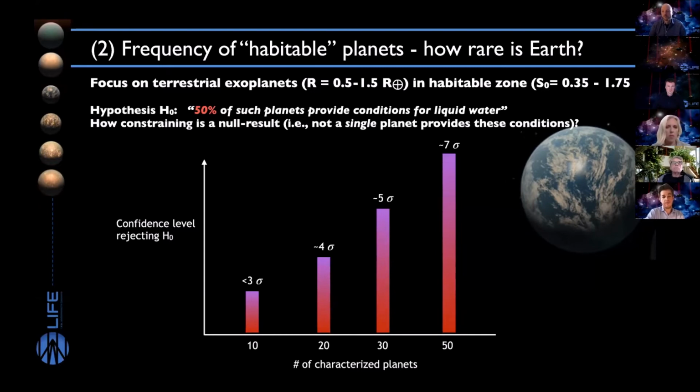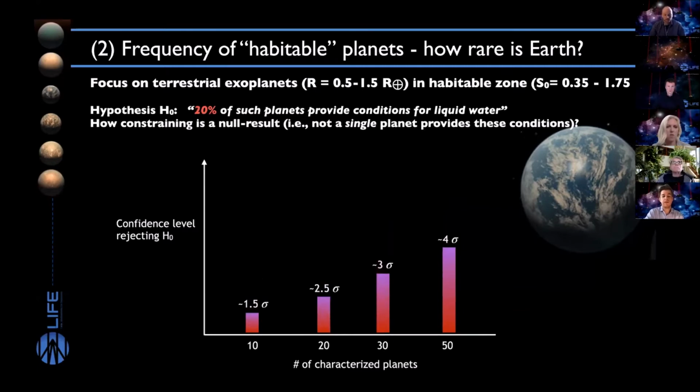So this is the case for the assumption that 50% of the planets provide liquid water on the surface. Now you can play around with this hypothesis and ask what happens if only 20% provide the conditions for liquid water, and so on. You can, of course, pick whatever number you favor. With 20%, the constraining power goes down, or in other words, you need to investigate more planets for this non-result to still be constraining.